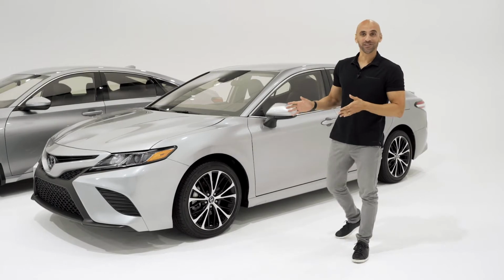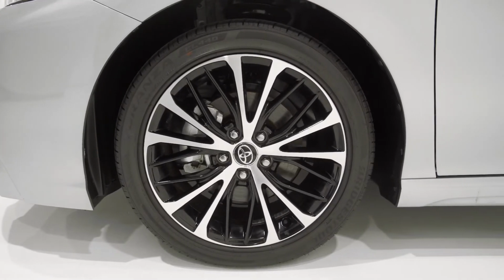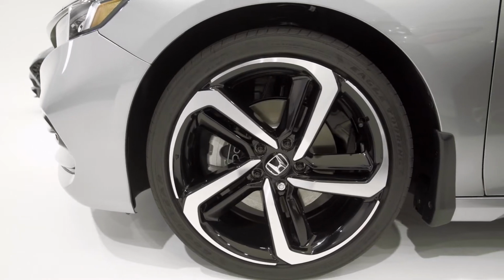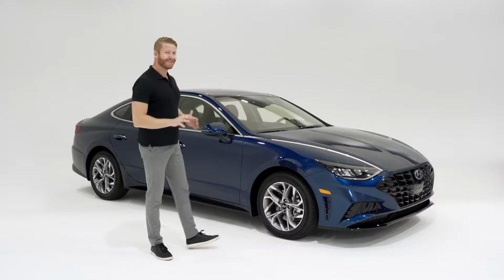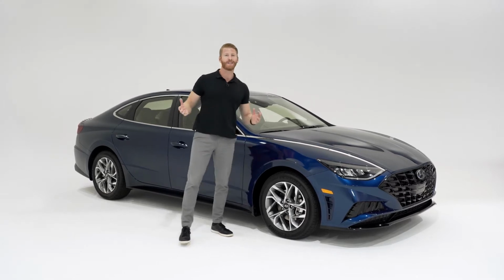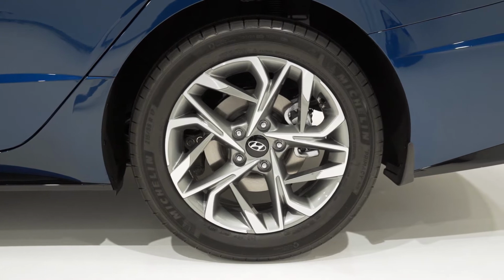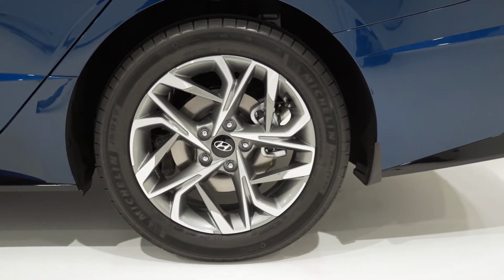And what about the wheels? Now, they aren't bad. 18-inch wheels on the Camry. And the Accord's aren't bad either. They're big, 19-inch wheels over here. The Sonata has 17-inch alloy wheels, but a really aggressive design, though. And for me, a design that fits the overall vehicle better than both the Camry and the Accord.